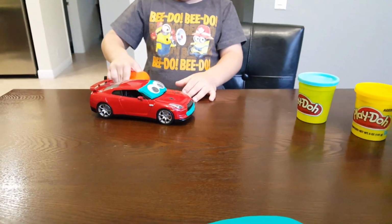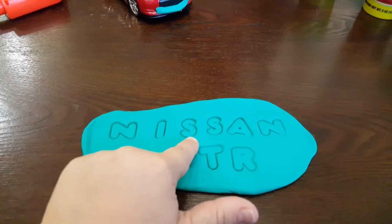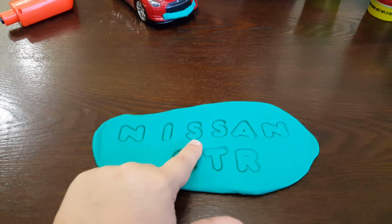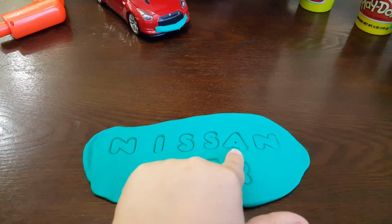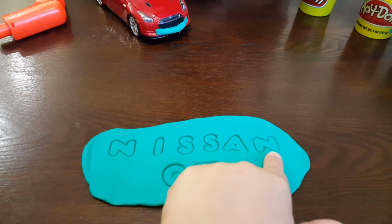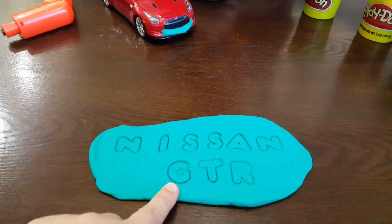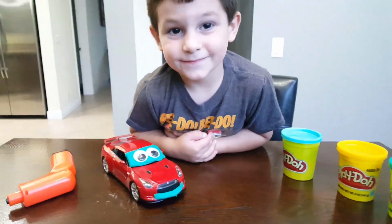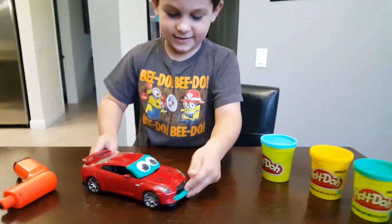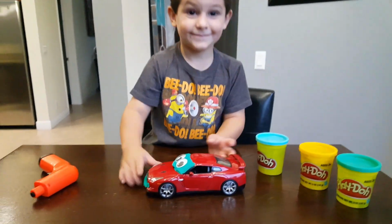All right. How do we? That's the N, I, S, S, A, N. N. G. T. R. Good job! And that spells Nissan GTR. Yes, it does.